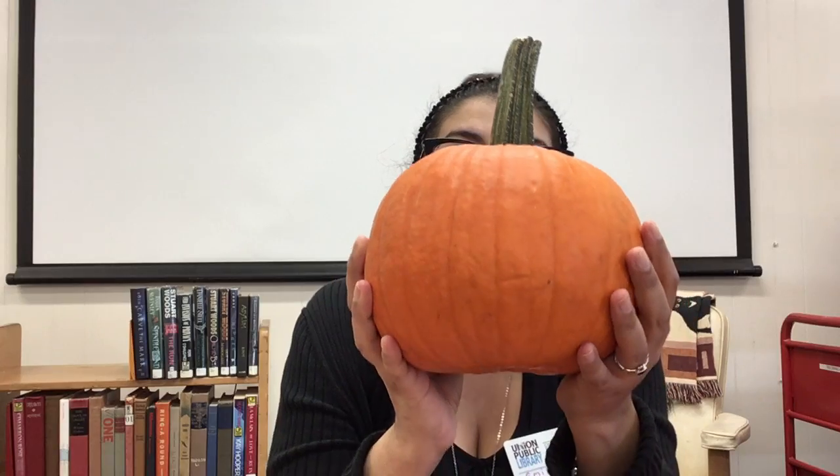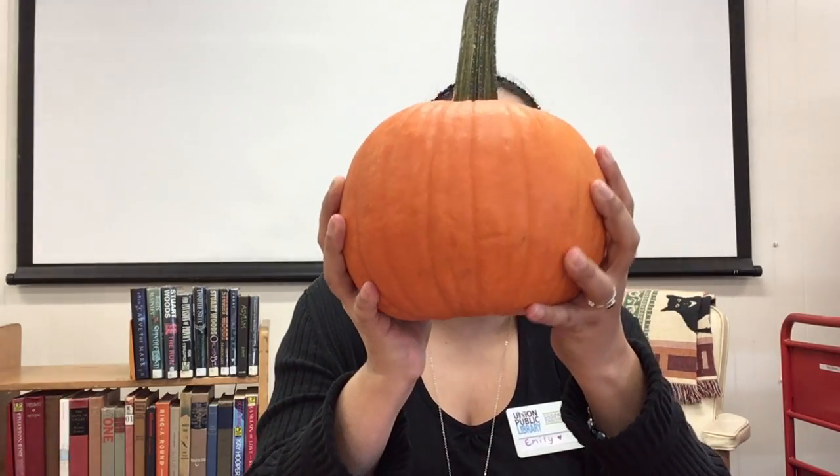Pumpkin, pumpkin on the ground. How'd you get so big and round? Once you were a seed so small, now you are a great big ball. Pumpkin, pumpkin on the ground. How'd you get so big and round?